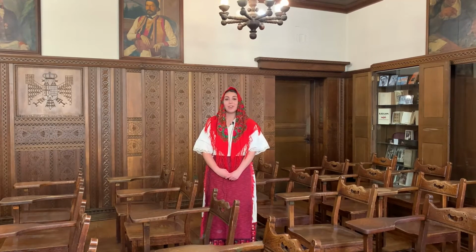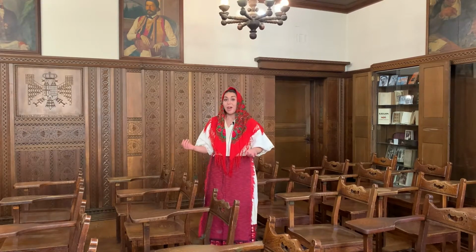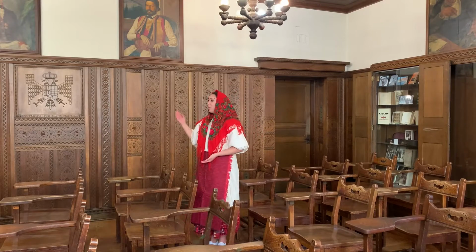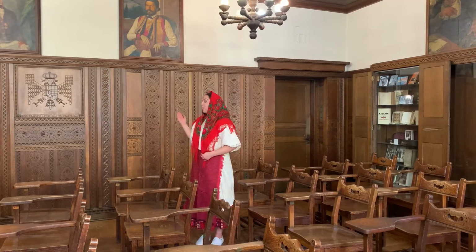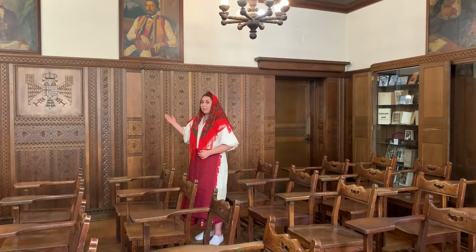This is the Yugoslav room, and it was dedicated in the year 1939 and is modeled after a folk style, which you can see through the many different motifs in this room. I'm first going to draw your attention to the wood paneling on this wall. The wood paneling is imported Slovenian oak, and you can notice all the intricate carvings.